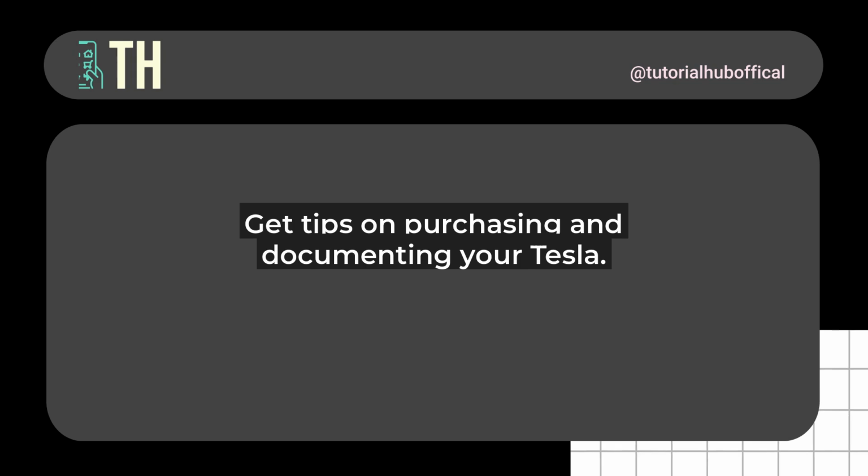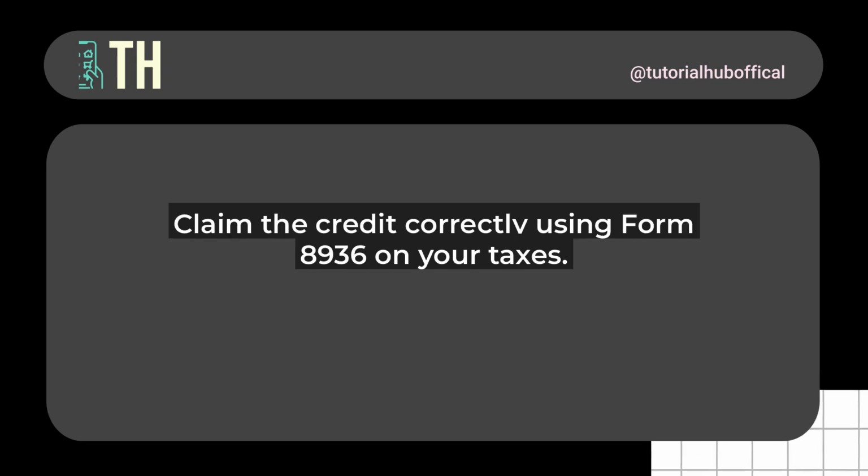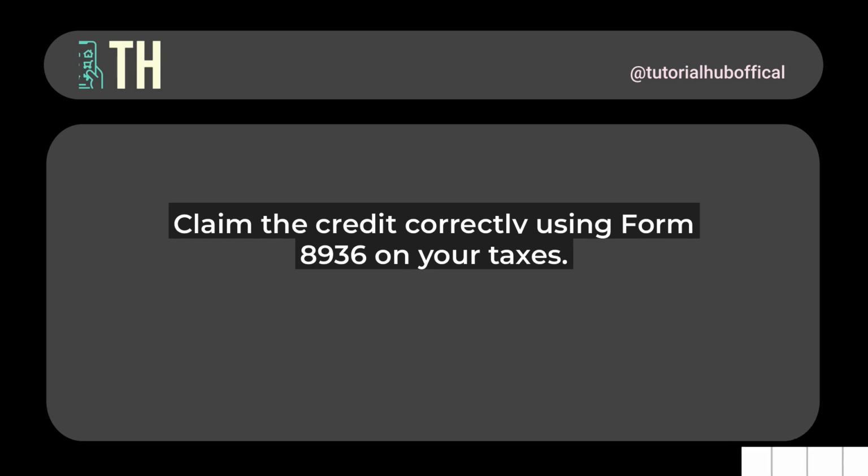Step 3. When you file your taxes, claim the credit on Form 8936. You'll need to include proof of purchase, like the bill of sale, and ensure the vehicle was delivered in 2025. Oh, and a pro tip. If you're leasing instead of buying, you might still qualify, but the rules differ, so consult a tax professional.